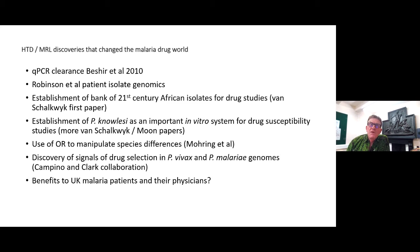And one of the reasons that Peter's been successful and our budgets have been paid year on year by PHE and now HSA is that they realise the value of the way we can leverage not only the clinical expertise at HTD to support the work of the MRL, but also the research capacity in the London School itself. So it's balancing in this interesting world between basic laboratory science in malaria biology and the clinical practice of colleagues at the HTD. But of course, all these studies are all very well, and biologists can sometimes get carried away with art for art's sake. I want to keep us mindful of the benefits of some of this work to UK malaria patients, and of course providing advice for their physicians.